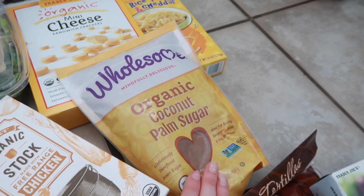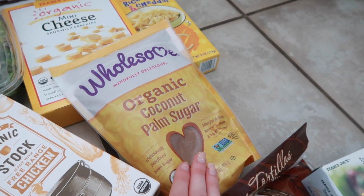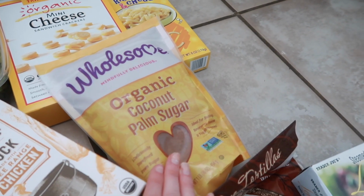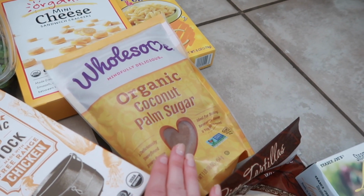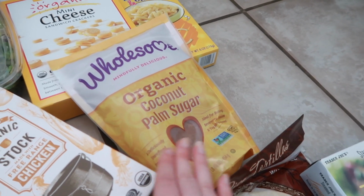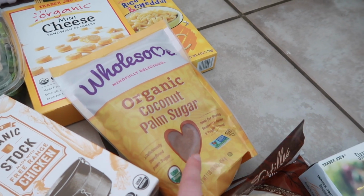Then I saw this Wholesome coconut palm sugar. I'm trying not to do any baking, anything like that, but I did see this brand. I love this brand, and I thought I'd rather have coconut palm sugar in my house if I were to happen to have to make something and swap it out for the refined sugar. So I did pick that up.